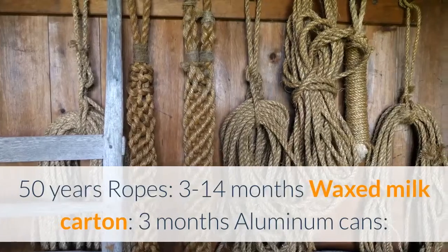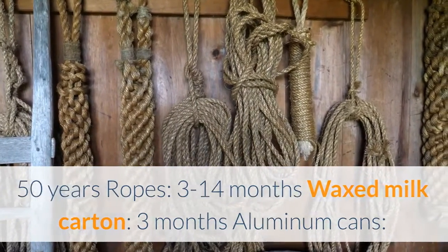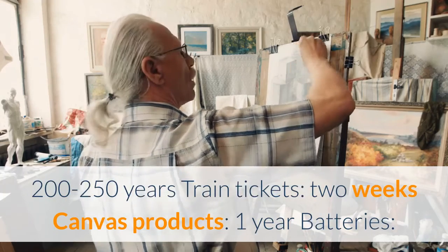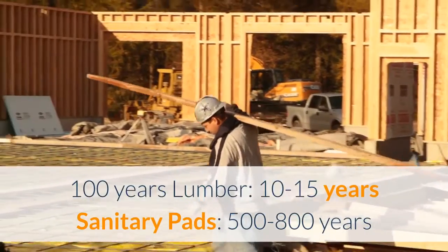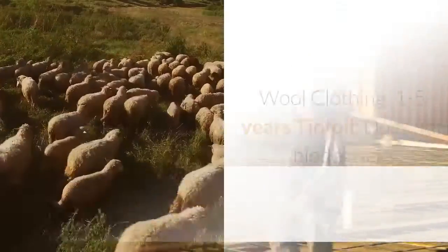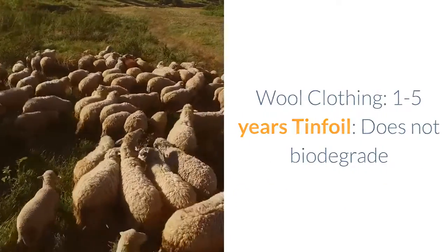Tin can, 50 years. Ropes, 3 to 14 months. Waxed milk carton, 3 months. Aluminum cans, 200 to 250 years. Train tickets, 2 weeks. Canvas products, 1 year. Batteries, 100 years. Lumber, 10 to 15 years. Sanitary pads, 500 to 800 years. Wool clothing, 1 to 5 years. Tinfoil, does not biodegrade.